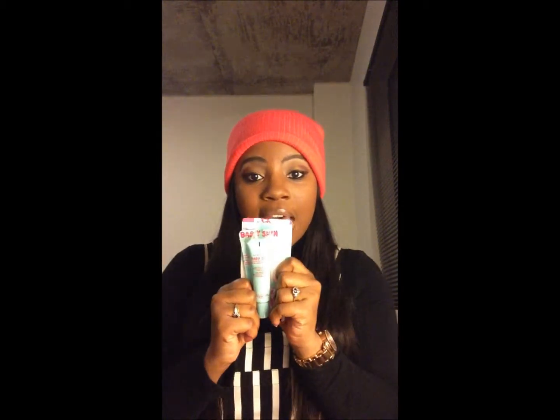Of course I used it, so I tried to put it back in the packaging, and of course I put it in backwards. It wouldn't be me if I put it in correctly.